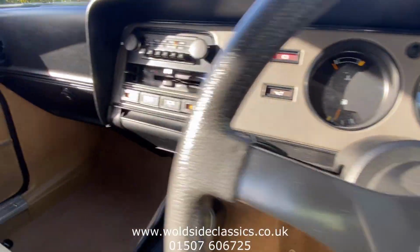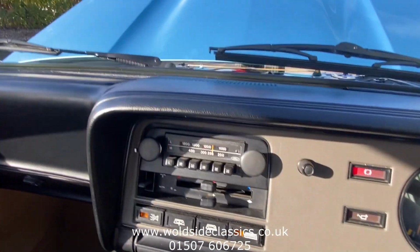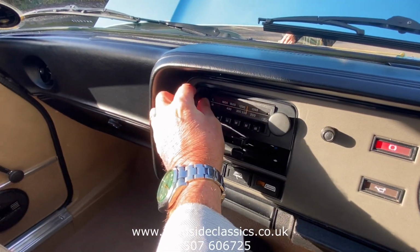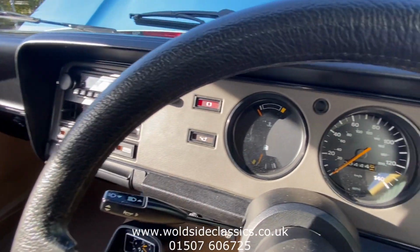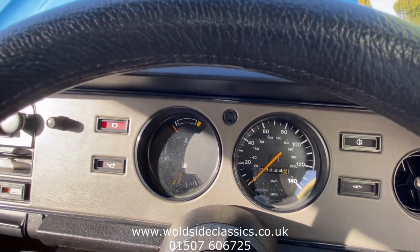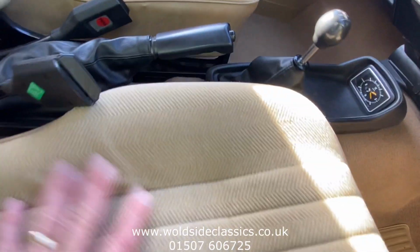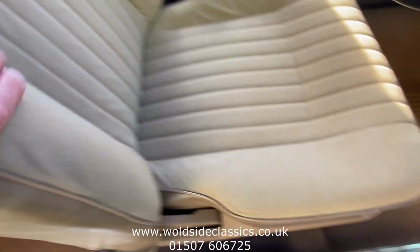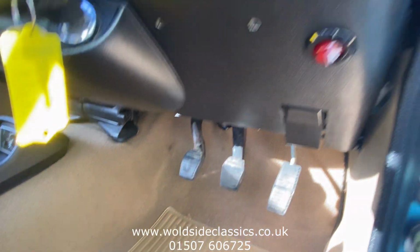Okay, it's ticking over now. So we've got the original Ford radio, which works. Electric aerial. 33,444 miles. If you look at this trim, this is the driver's seat. No wear on the bolsters or anything. This is the driver's footwell mat.